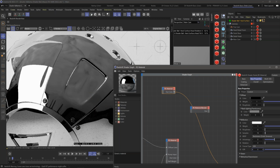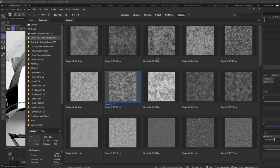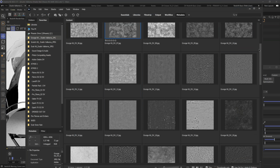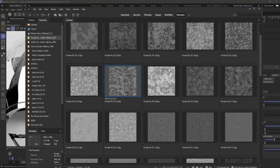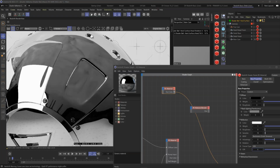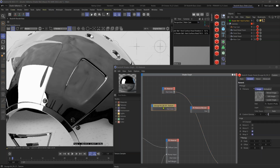we can go ahead and start to bring in either another Maxon noise or we can use different textures. What I like to do is keep some textures on hand for this type of thing. These are just roughness and grunge maps, and I'll include these in the scene file so that you guys can use these as we're using them here for the presentation. So what we'll do is just grab one of our textures. We can drag that directly into the shader graph, and we'll see the texture node pop up.